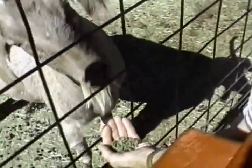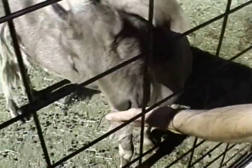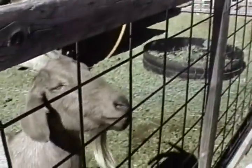Oh, no. Down here, down here. I'm afraid. Don't give him all of it. There you go. Whoa. What a pig. What a pig. This little guy didn't get me. Come over. Need another quarter. Sorry about that. Look at that face. It's coming. Hey.